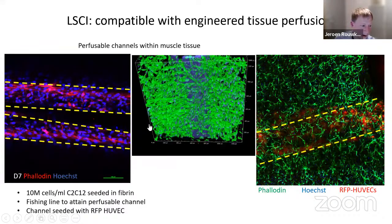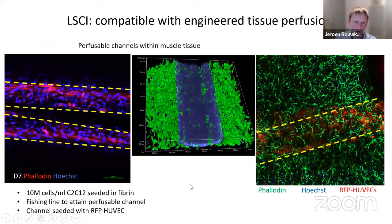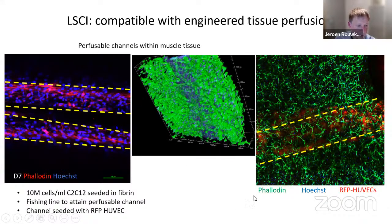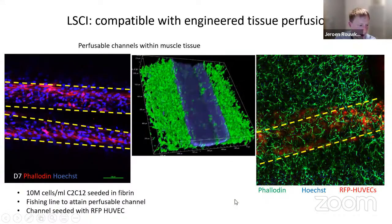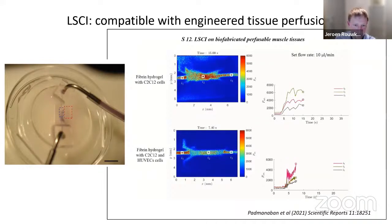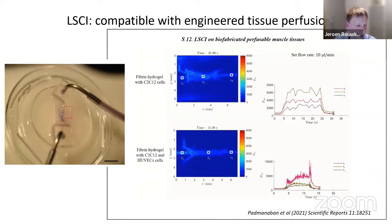We have a fishing line running through the construct, which we pull out after compaction of the tissue. And that gives us a perfusible cavity that we can seed with endothelial cells. And then through that cavity, we can perfuse a liquid and then use the LSCI to image the perfusion of our system. Now, one of the downsides is that in order for this to work, your liquid actually has to have scattering properties, so it will not work with ordinary culture medium, but you have to add something to the fluid to make it scatter.